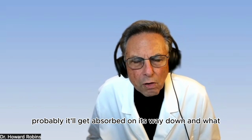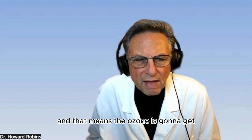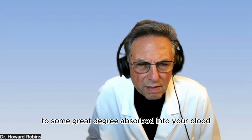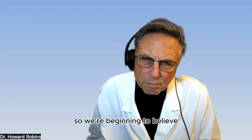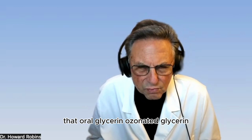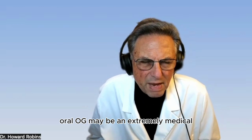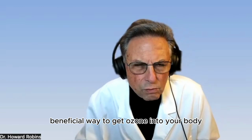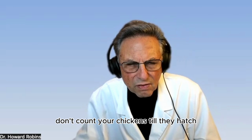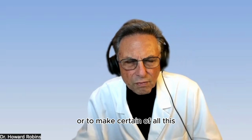probably it'll get absorbed on its way down and by the time it reaches the stomach. And that means the ozone is going to get to some great degree absorbed into your blood. So we're beginning to believe, and we're going to have to test it to see, that oral glycerin, ozonated glycerin, oral OG, may be an extremely medically beneficial way to get ozone into your body. It's going to take time. Don't count your chickens till they hatch. It's going to take time to learn or to make certain of all this.